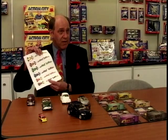We actually represent and distribute for a company called Real Toy, and also for another company called Seiko. Both of these companies manufacture in the Far East, and they produce die-cast vehicles, some of which are for the toy market, some of which are collectibles. You can see some of the collectible products in front of us here. We're introducing this year a new range called Track Stars. These are vehicles which are touring car races, and also there are some racing cars here as well.